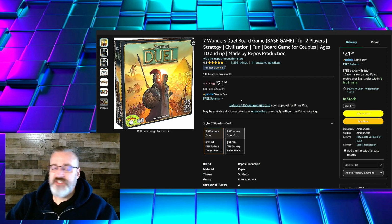Next up, Seven Wonders Duel. So Seven Wonders Duel, as you can see here, is 27% off right now for just under $22. Now, this game is an offshoot from the original game Seven Wonders, which, spoiler alert, that's coming up next.